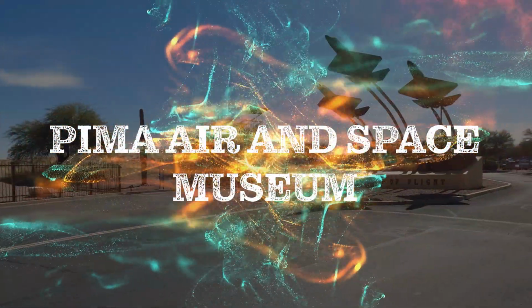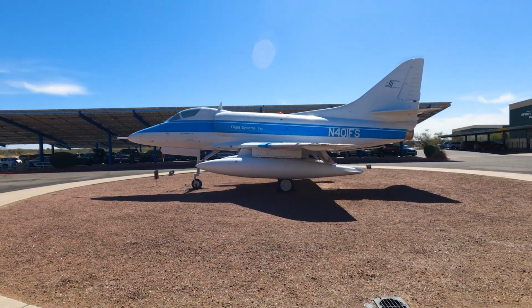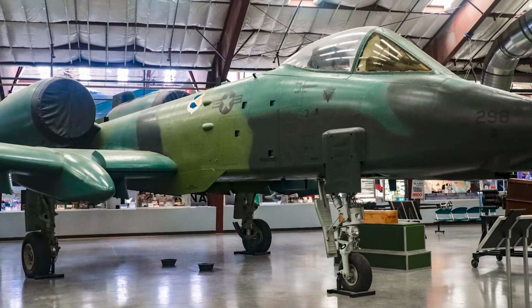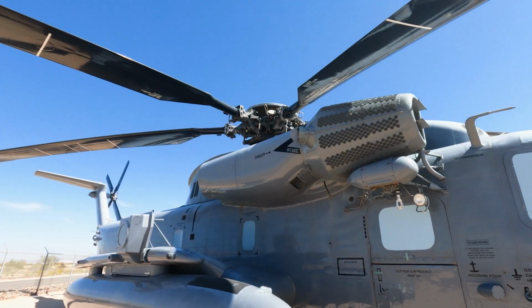Number 11, the Pima Air and Space Museum. If you are into flying machines, this is the place to be. With all types of planes and helicopters to explore, you will not be disappointed. From fighter jets to presidential planes to artistically painted helicopters, this place has it all.